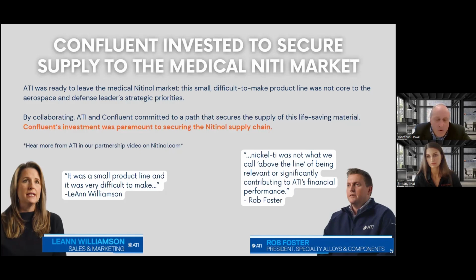We'll dive into the partnership later on, but this is the context behind it. We wanted to make sure that we could invest in the material. One thing I want to talk about is why this was not core to ATI. Well, great partners, but they're a $4 billion company. They melt over 2 billion pounds of material annually. And nitinol, at roughly 150,000 pounds annually, is a very, very small amount. I don't know if we'd call it a rounding error, but basically a small amount.